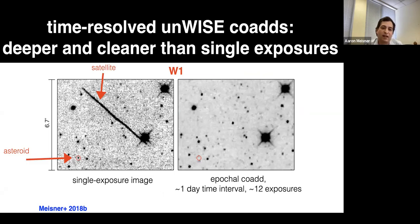Okay, so that was the static sky part of this talk. I wanted to mention some of the time resolved, as we call it, unWISE data products. So these are the time resolved unWISE coadds. If you think about how fast a brown dwarf moves across the sky, it's not actually moving all that quickly. And when WISE makes each of its twice yearly sky passes, each sky pass only lasts about a day or so. So during that day, a given brown dwarf isn't going to move appreciably relative to the large WISE PSF. And so if you stack on a per sky pass basis, you can go 1.3 or more magnitudes deeper at each epoch while also cleaning out various different artifacts.